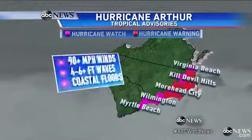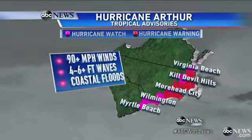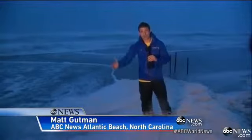The tropical storm warnings and, of course, the hurricane warnings anywhere from Myrtle Beach to Virginia Beach tonight. All right, we are forewarned, Ginger. Thank you. And as Ginger points out, Hurricane Arthur churning off the coast of Wilmington, North Carolina at this very moment. There have been traffic jams and blinding rain to get through, and that's where we find ABC's Matt Gutman tonight. Matt? David, right now, Arthur is really pummeling the coastline.